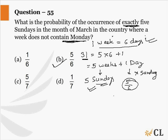31 days is nothing but 5 into 6 plus 1, which is 5 weeks plus 1 day. 5 weeks में 5 संडे तो पक्के ही आ जाएंगे. जो बचा हुआ दिन है वो संडे हो भी सकता है, नहीं भी सकता है. आपको प्रोबेबिलिटी निकालनी है कि वो संडे नहीं होना चाहिए. सो द टोटल नंबर ऑफ डेज इज 6 एंड नॉट संडे मीन्स 5. सो 5 by 6 विल बी द आंसर.